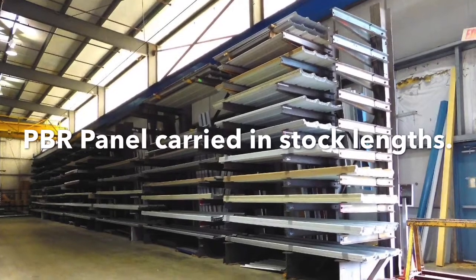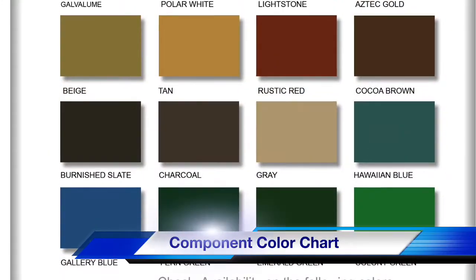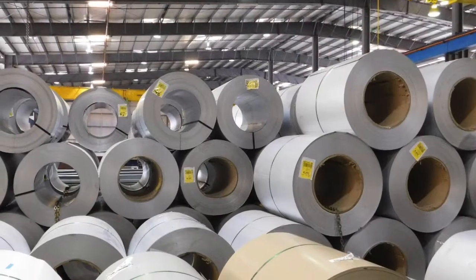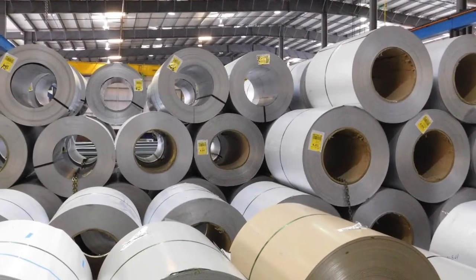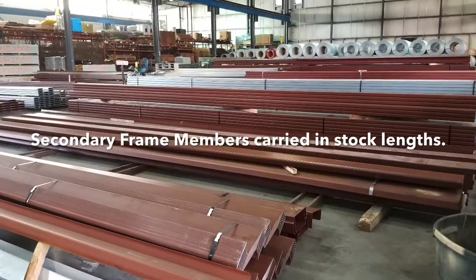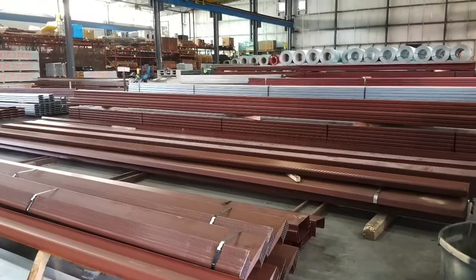Finding out about Triple S Steel is as easy as typing sss-steel.com. There you can see our catalog and specials, read our history, and even place an inquiry or order. So check us out at sss-steel.com today.